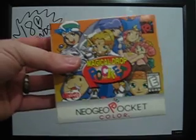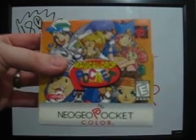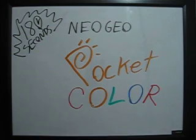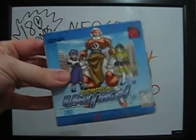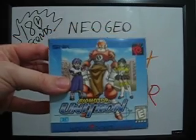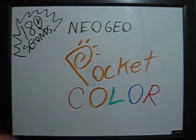Magical Drop Pocket. Besides Tetris, this is probably my number two favorite puzzle kind of game. I'd have to say number two, and number three is Puyo Pop, but I'll get into that some other time. Biomotor Unitron, a Pokemon-esque game because you have to run around and collect parts from different robots that you build, and build different robots and fight them in tournaments.